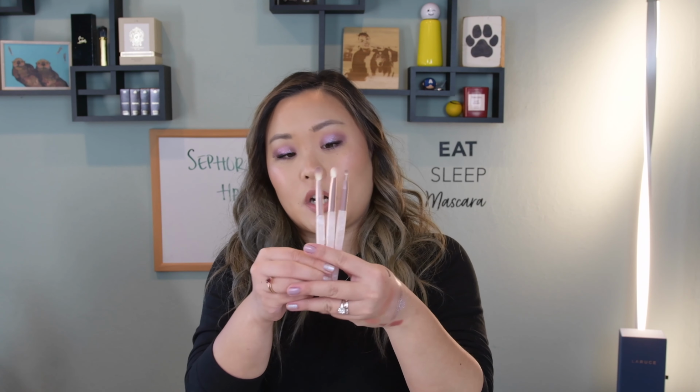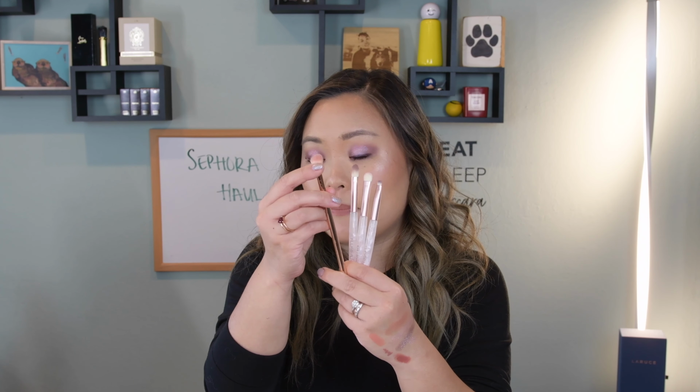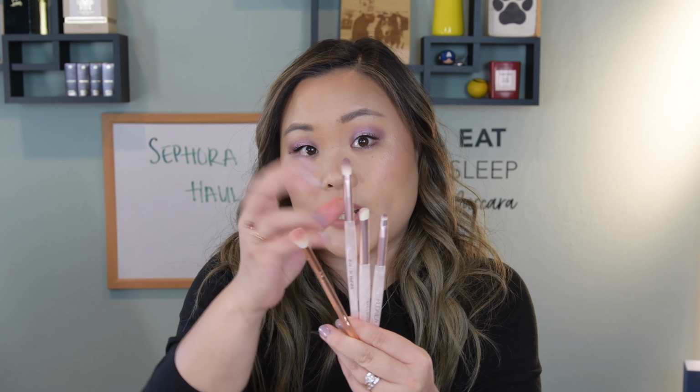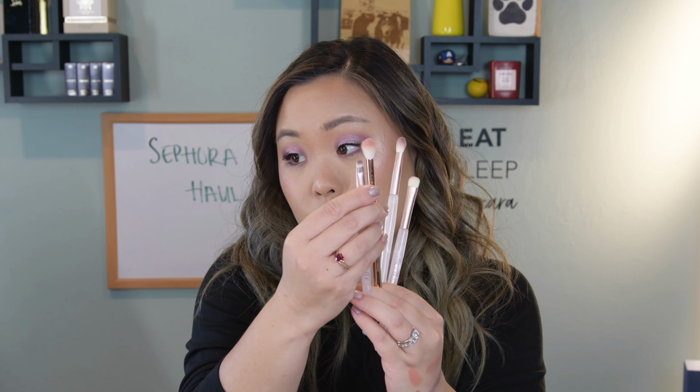Her eye brushes were pretty good, I liked them quite a bit. They're just quite a bit softer and a little bit fluffier, especially this eye blender brush. I usually prefer my eye blender brushes to be a little bit more stiff in a way. I don't know, a nice blend of both stiff and soft, just so I'm not fluffing that color everywhere. This will be really nice if I just want that nice wash of color, but I won't use it really for precision work. However, the smudger brush is a really, really great tiny little brush that worked well for that.